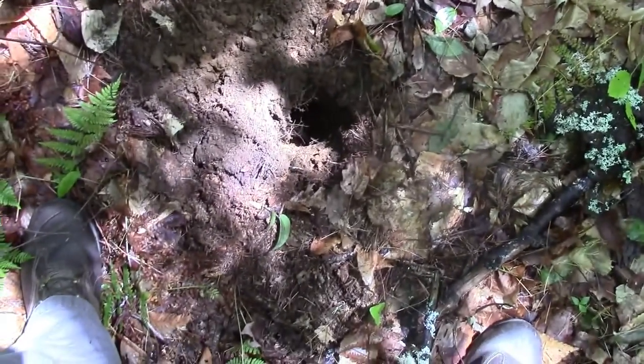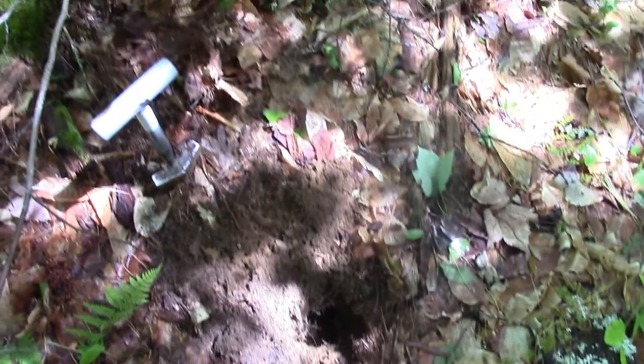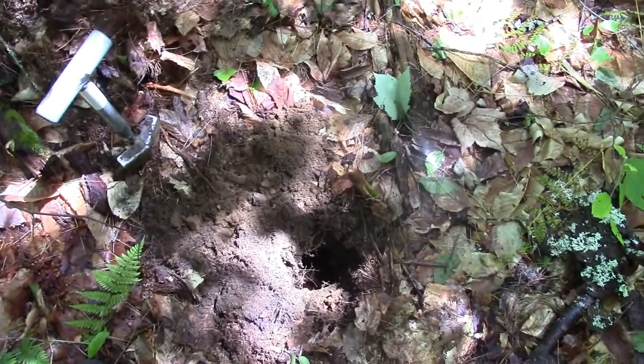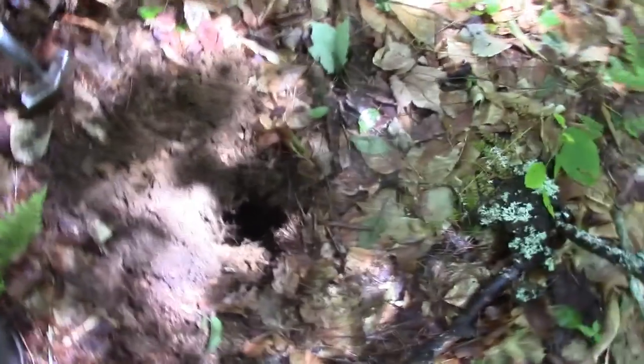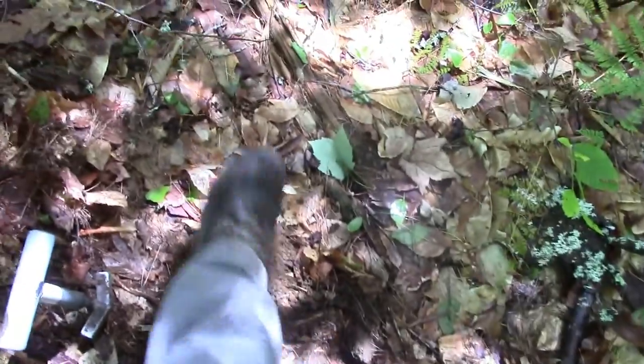So two things. You want to continue to check the hole, because you need to know where you are, know your site. I'm at a colonial cellar hole, so I know there's going to be colonial stuff in the hole. And two, the other thing I'm really happy about, because you can see how damp the soil is from all the rain, is that my little coil's getting down.